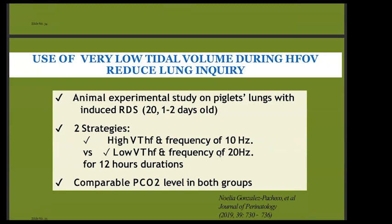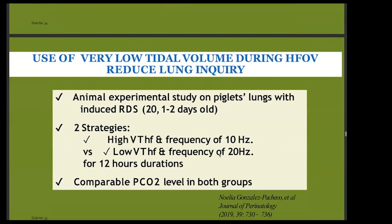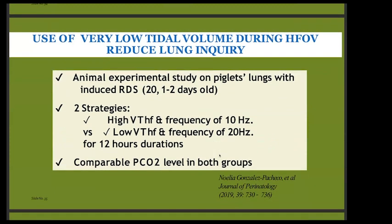Now the data. This is animal experimental data. They studied piglets' lungs. They induced respiratory distress syndrome, and there were 20 piglets aged 1 to 2 days, and they had two strategies. One strategy used a high tidal volume with a frequency of 10 versus a low tidal volume with a frequency of 20. So in one arm, they used high tidal volume with a lower frequency, and in the other arm, a lower tidal volume with high frequency, with comparable PCO2 level.